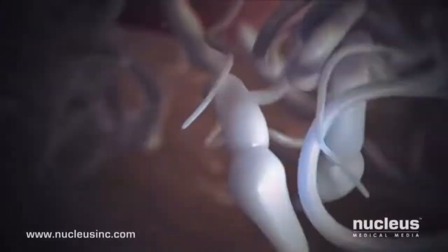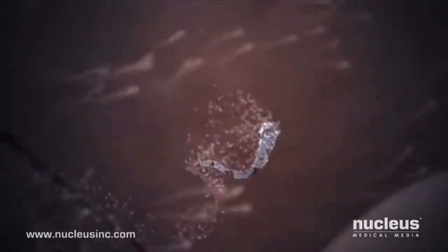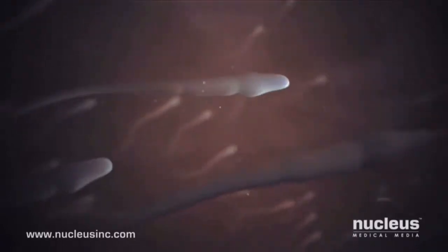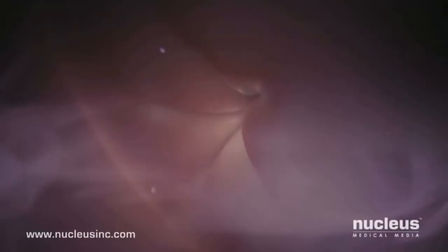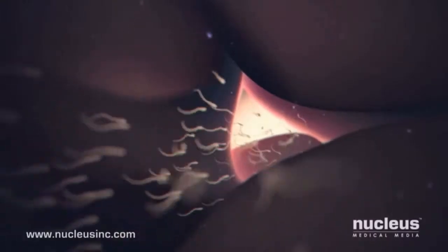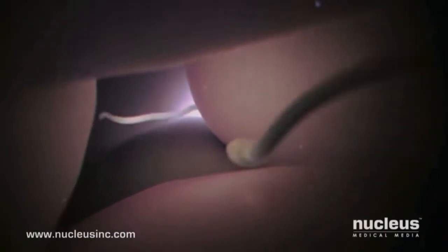Soon afterward, millions of them will either flow out of the vagina or die in its acidic environment. However, many survive because of the protective elements provided in the fluid surrounding them. Next, the sperm must pass through the cervix, an opening into the uterus. Usually, it remains tightly closed, but here the cervix is open for a few days while the woman ovulates. The sperm swim through the cervical mucus, which is thinned to a more watery consistency for easier passage.